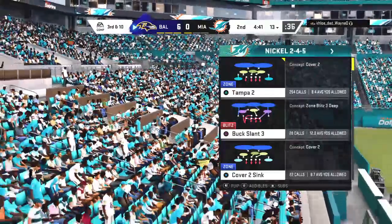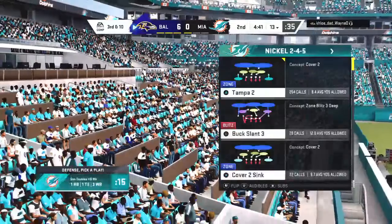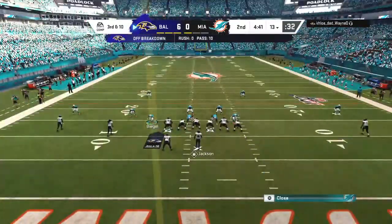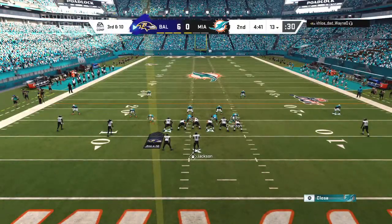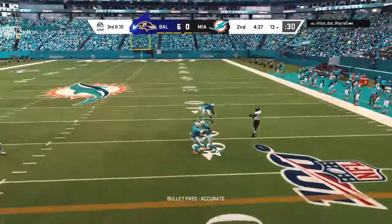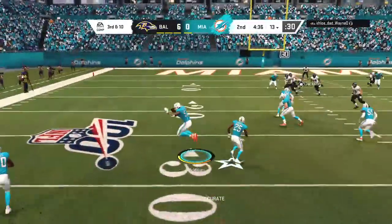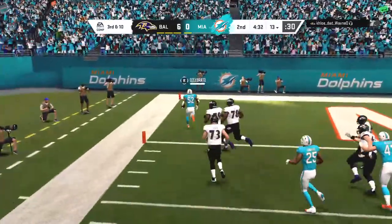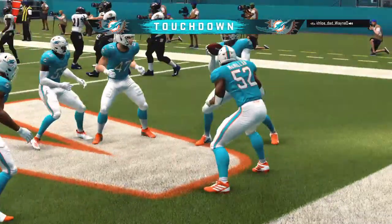I know coaches tell us all the time that having a powerful arm isn't the number one thing they look for in a quarterback. But when you're trying to throw inside routes and you need to put some heat on it, it helps to have the big gun. In this case, just a little bit too much. Oh, a ball batted in the air, and now it's intercepted. Picked off by the linebacker, Raekwon McMillan. And he will score. Touchdown, Miami.